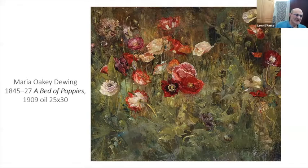Okay, and this is Maria Oakley Dewing, who was married to another artist. I believe his name was Thomas Dewing. He was very well known. He did these kind of misty fields with kind of apparition-like ladies roaming around in them. But this piece just struck me. She was a gardener, and she took such care with the view that she took of these flowers, the quality of almost like a tapestry in how she painted them.